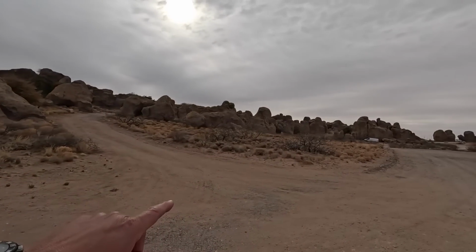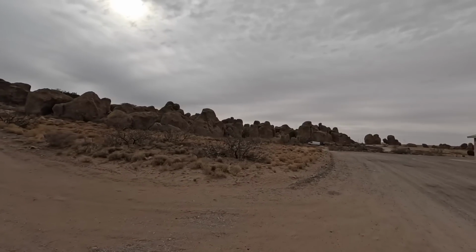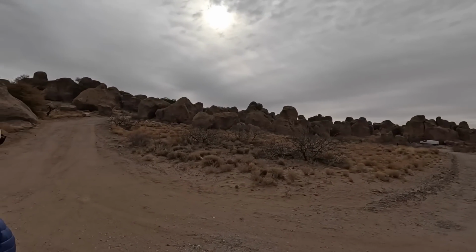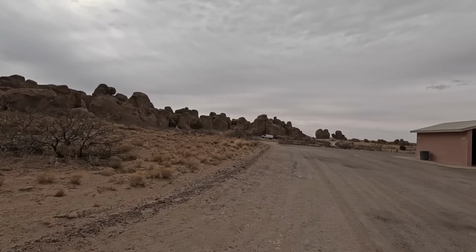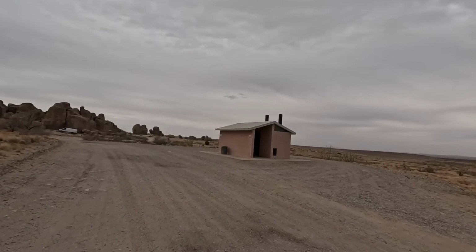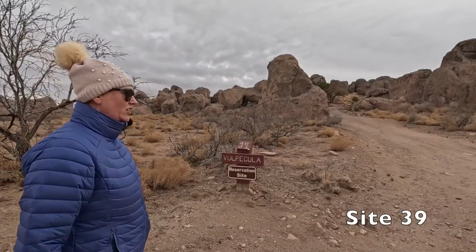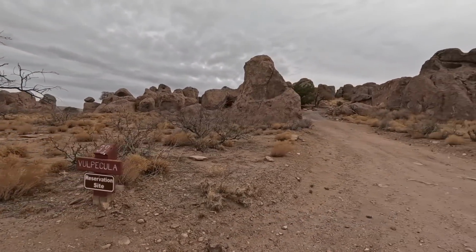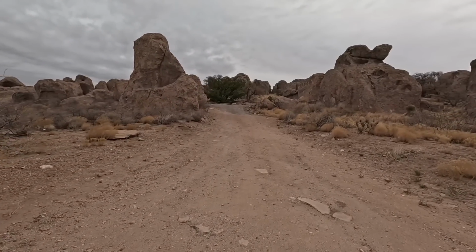This one next to it looks to be built the same way because I can see the post on the other side. It's like a big U-shaped driveway. How about we just start over there so we can see which number it is? And it is across from some of the vault toilets too. All right, so this is number 39, Vulpecula, perhaps. This is a long driveway for sure. Uphill.